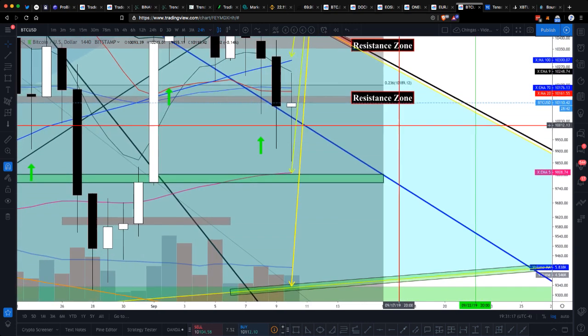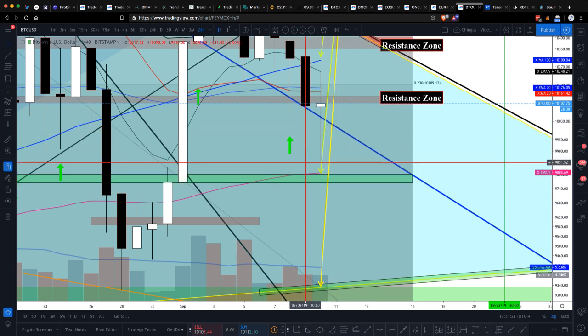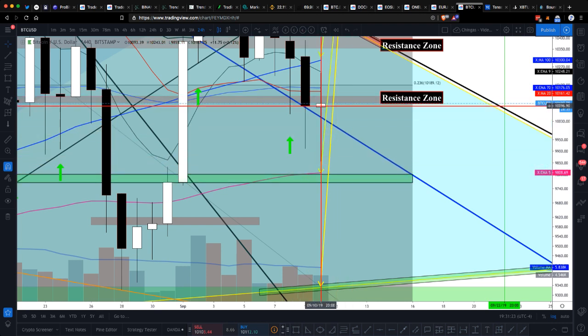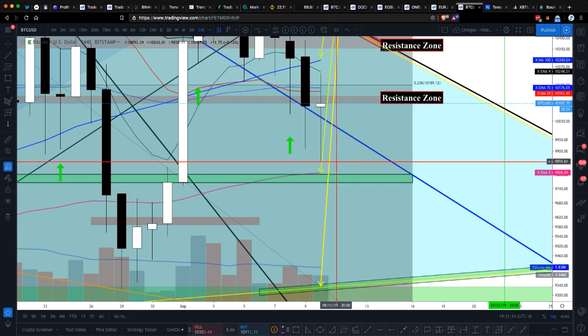Now, downside target, we were looking for the 100 EMA. Look at how close we got. Bang, right there. On the low side, we're at 98.55. We were looking for 98.08. Ow! Front ran by like $40.